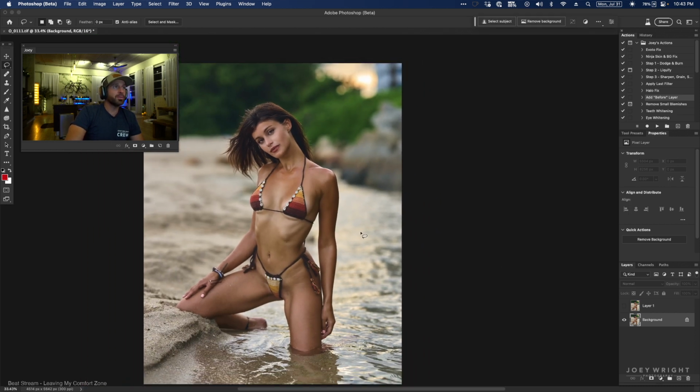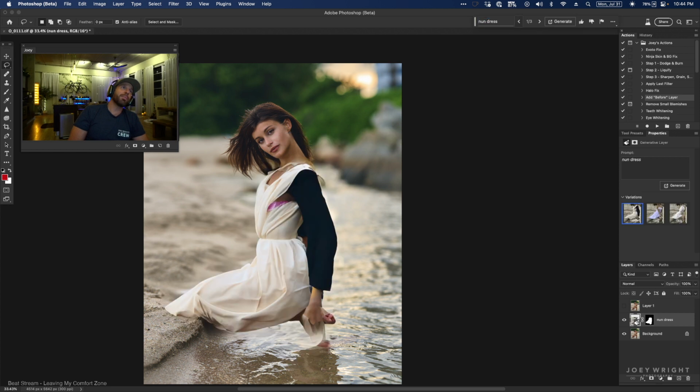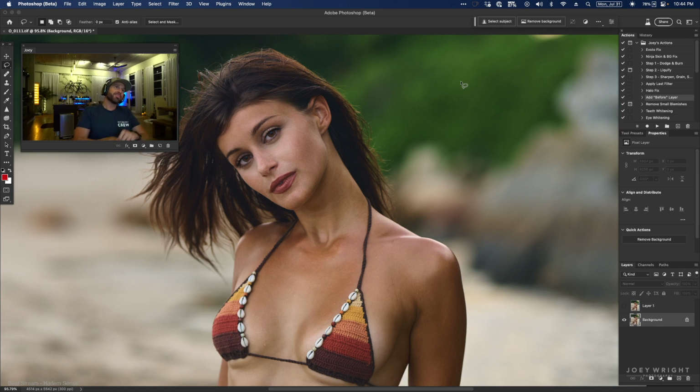Of course, if we want to get really crazy with generative fill, we could say, nun dress. Damn, I might actually swap the hair. She's getting baptized. I might swap the hair that I got on this one for the one I ended up using in my final. This looks better. Ah, whatever.